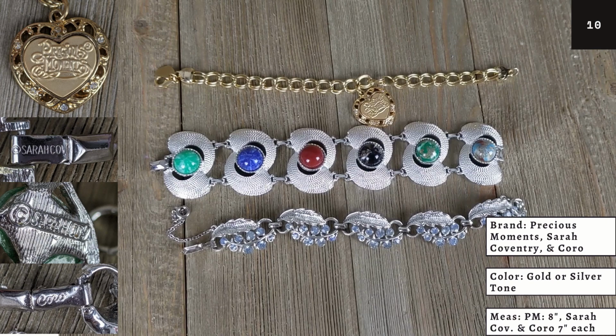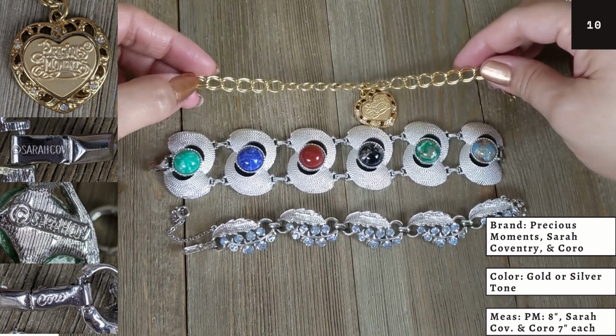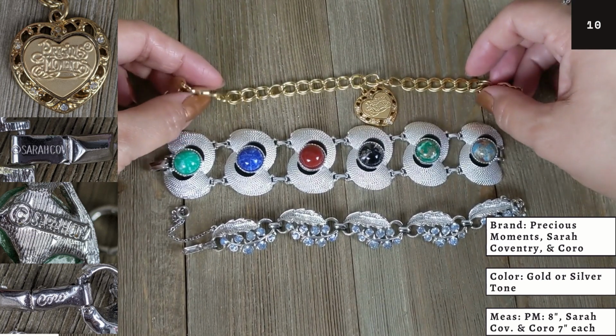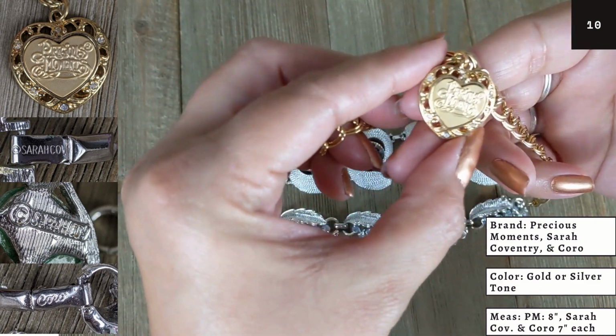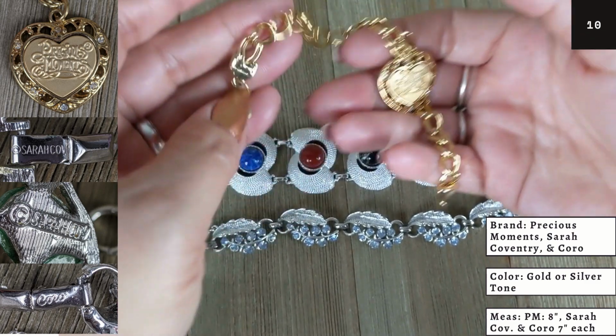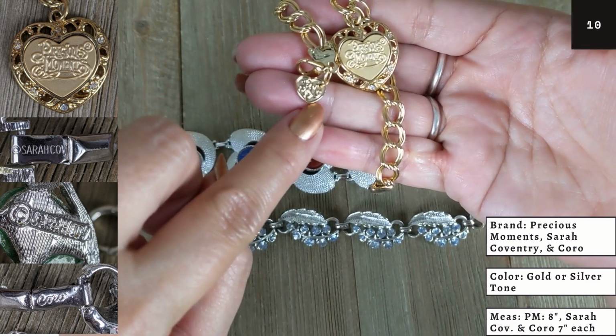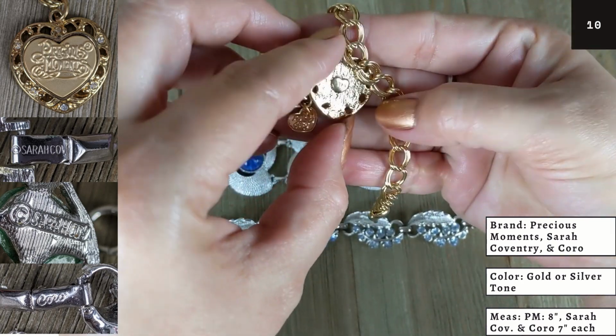So next up we have some vintage bracelets. I'm going to go ahead and go over this one first. This one is cute. This is by Precious Moments, and it is from 1997, and it has the little Precious Moments, and it's got some rhinestones there. It is so cute, and it has the Precious Moments maker's tag on there, and it does have it on the back as well, PM.